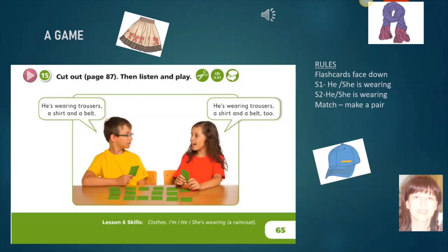He's wearing trousers, a shirt and a belt. He's wearing trousers, a shirt and a belt too.